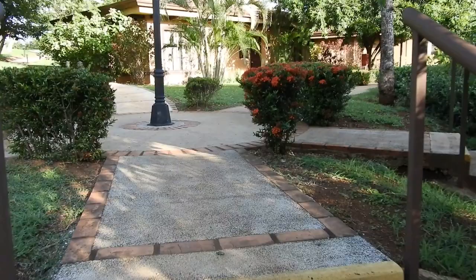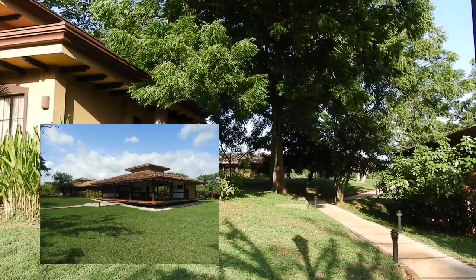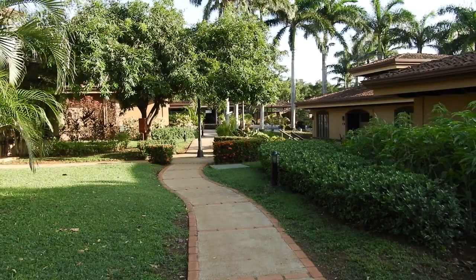And it's actually in a really nice location because it's really close to where we do the yoga, just up the hill, and the plant ceremonies. And then over here, look how close we are to the pool. This is amazing.